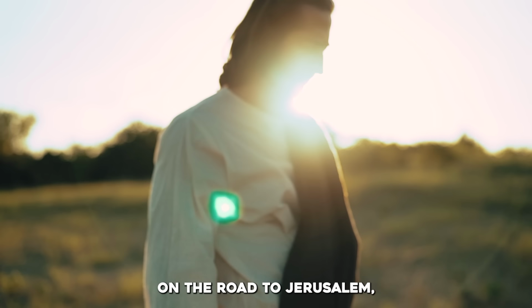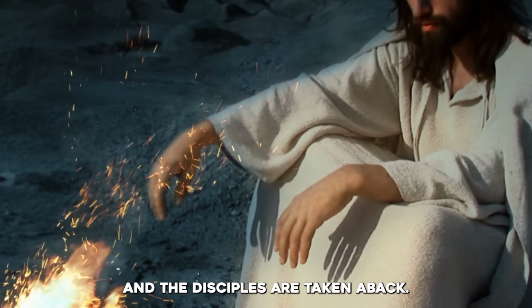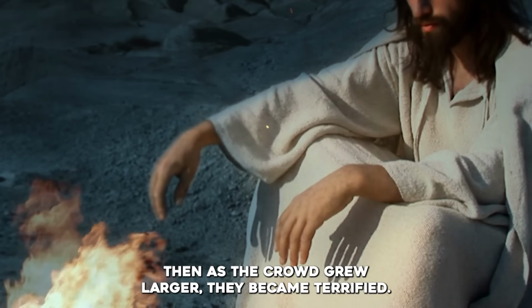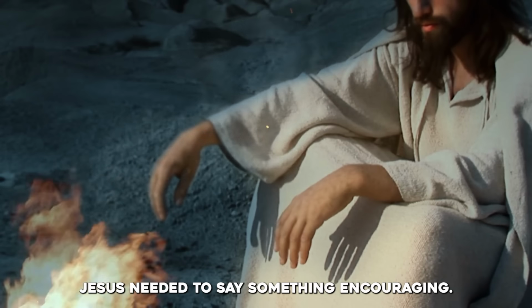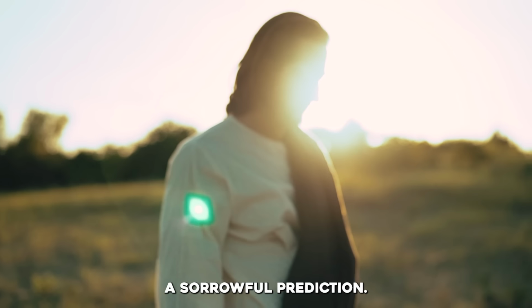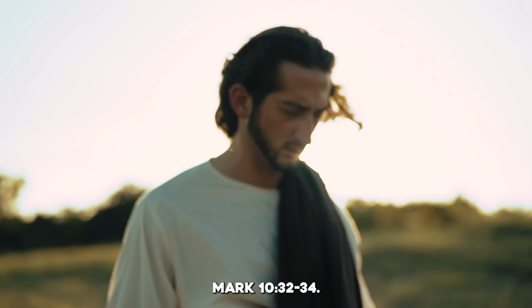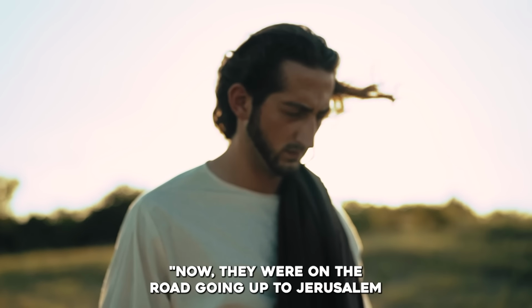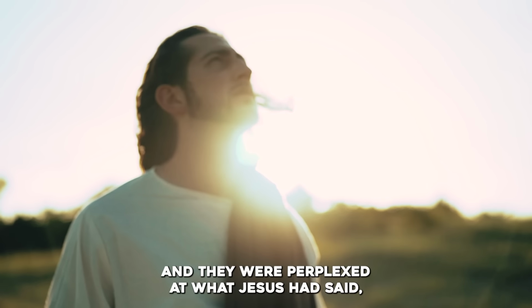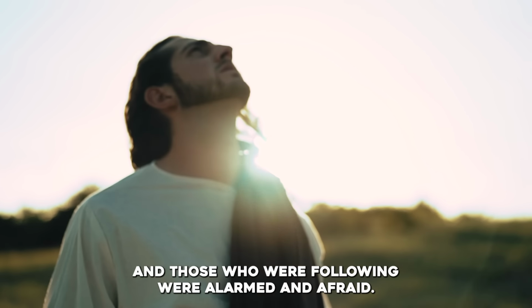On the road to Jerusalem, we encounter Jesus alone with his thoughts, and the disciples are taken aback. Then, as the crowd grew larger, they became terrified. Jesus needed to say something encouraging. A sorrowful prediction. Mark chapter 10, verses 32 through 34. Now they were on the road going up to Jerusalem, and Jesus was walking on ahead of them. And they were perplexed at what Jesus had said, and those who were following were alarmed and afraid.